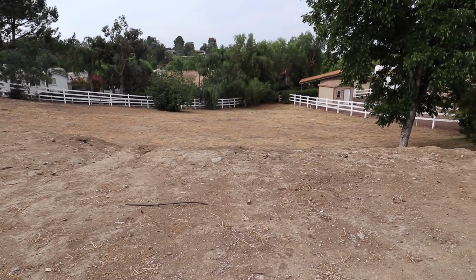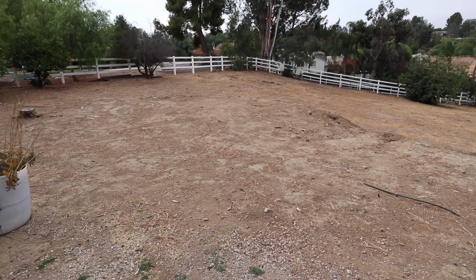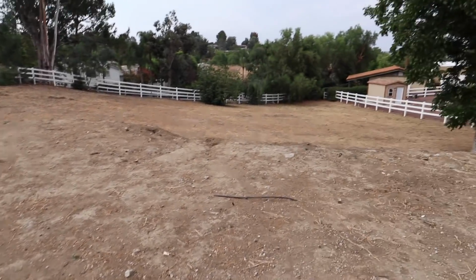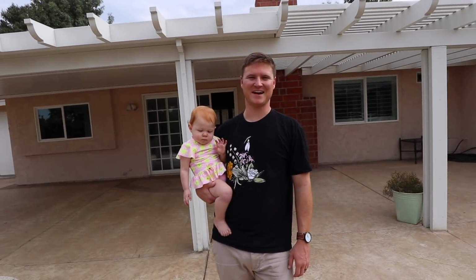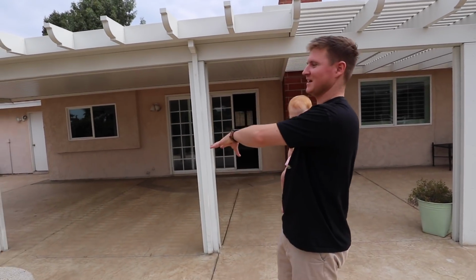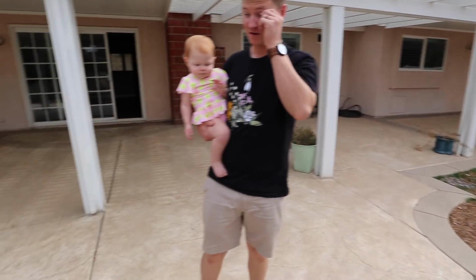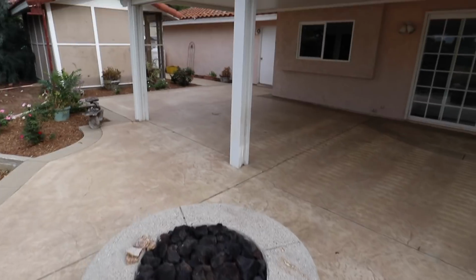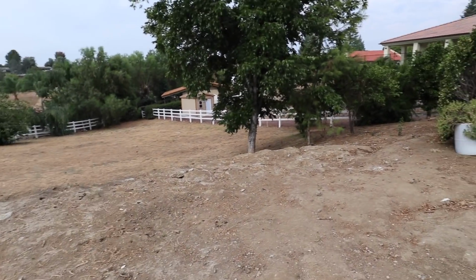I'm obsessed. So we're gonna be putting in grass and a pool eventually, not right away, but this huge yard is going to be something. I just can't wait to see the after. We're at the before right now, and I can't wait to see the after. I love that we have this area. We still have a really beautiful patio up here. There's even a fire pit, and I'm just obsessed with it because there's so much that can be done.